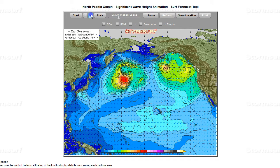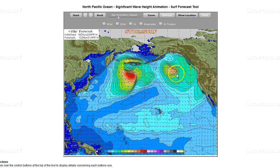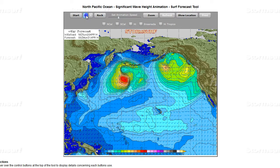And then additional fetch generating 22-foot seas expected on Monday. So more swell, much smaller, but continued swell for the U.S. West Coast for several days to come. Here's the new system. We'll actually put this back.